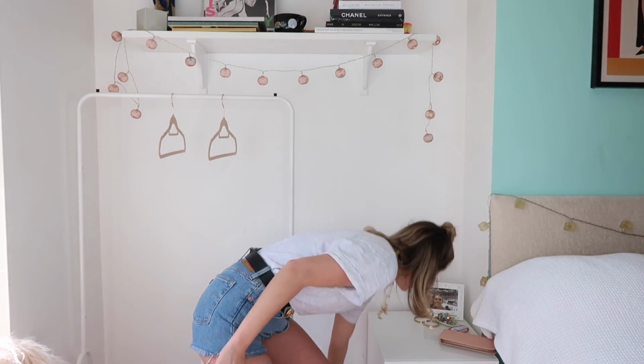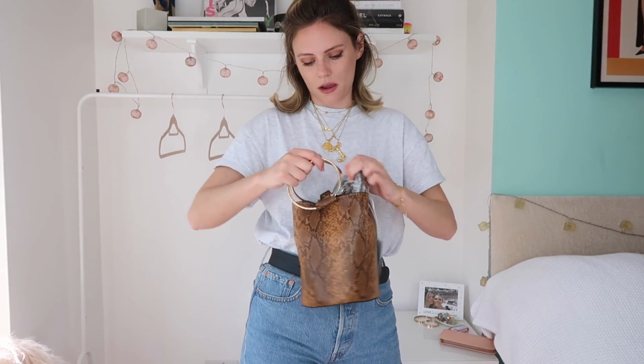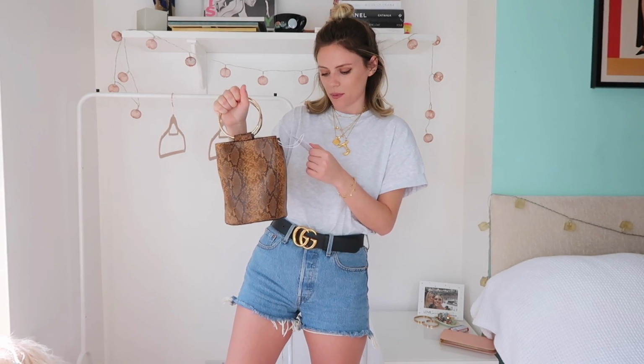And then one last thing is this bag. Super cute. It's like a snakeskin print. It's got an over the shoulder strap, which I can't quite get out. But I just love this loop detail. Cute little bucket style. I think this is from Warehouse as well. Quite expensive, £32, but very cute, good quality. Good quality fake snake.